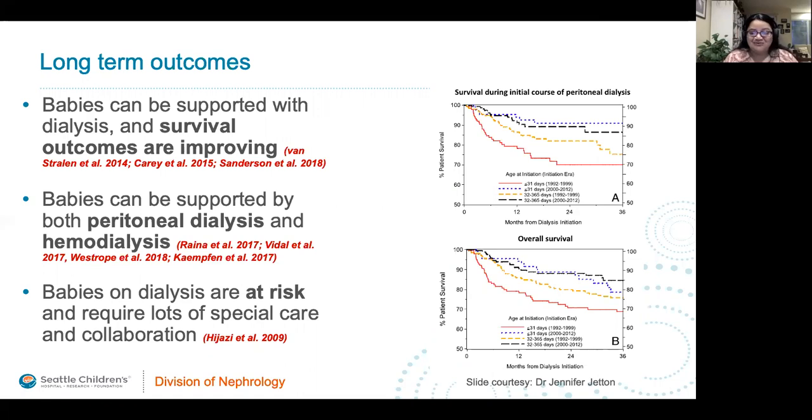Overall, I think we are starting to get better at providing therapies for these patients. We've also seen that babies can be supported with both peritoneal and hemodialysis in the long run. However, these babies are at risk and they require a lot of special collaboration and a huge team, a huge village to manage them.